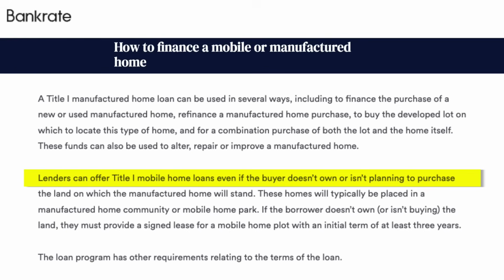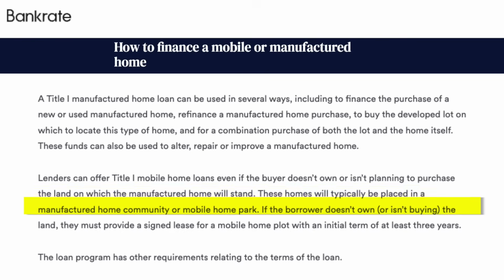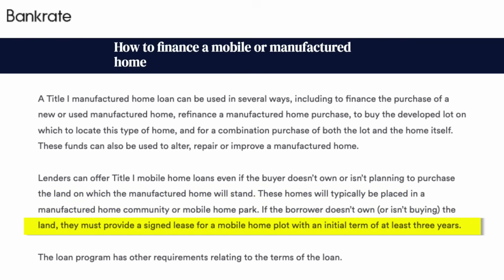Now, lenders can offer the Title I home loans even if the buyer doesn't own or isn't planning on purchasing the land. These homes will typically be placed in a manufactured home community or a park. If the borrower doesn't own or isn't buying the land, they must provide a signed lease for the mobile home plot with an additional term of at least 3 years.